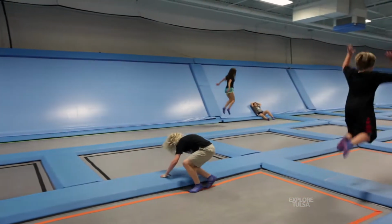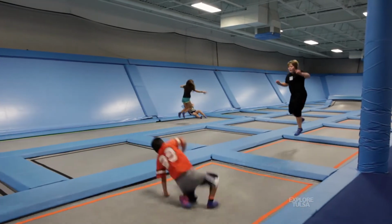The idea behind the airport park actually started when one of the owners, he's a salesman, and he was traveling around quite a bit, traveling all over the country, and he had an idea for a trampoline park, but he couldn't quite come up with a theme.